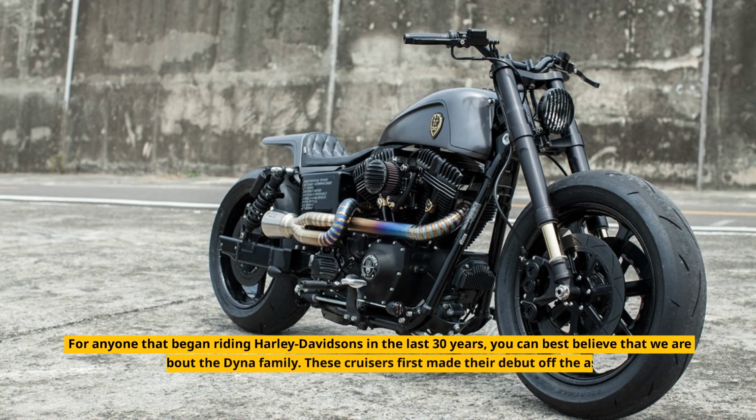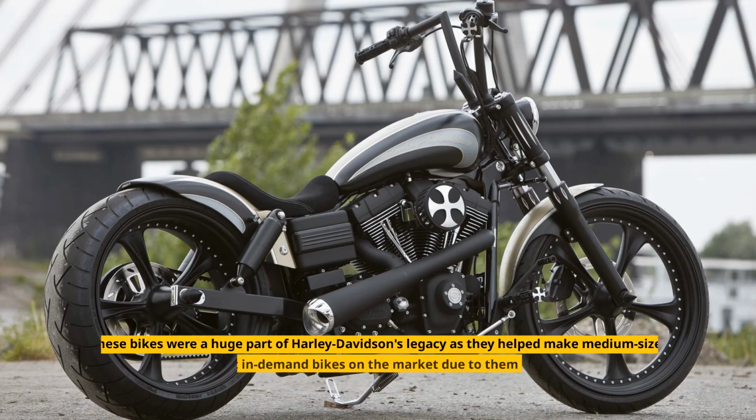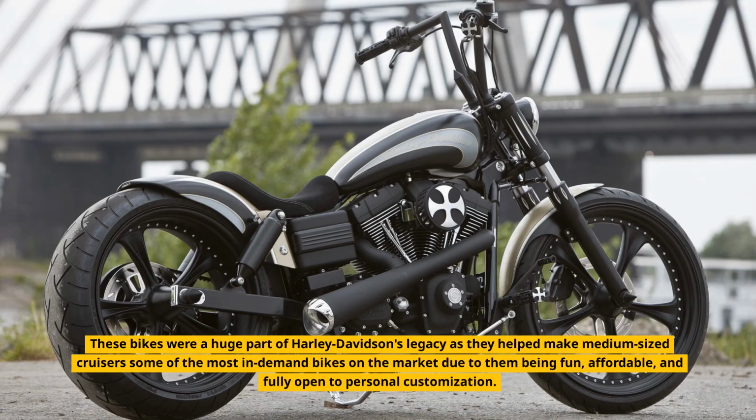For anyone that began riding Harley-Davidsons in the last 30 years, you can best believe that we are going to talk about the Dyna family. These cruisers first made their debut off the assembly line in 1991 and remained vital to the brand's lineup for 26 years before they were discontinued in 2017. These bikes were a huge part of Harley-Davidson's legacy, as they helped make medium-sized cruisers some of the most in-demand bikes on the market due to them being fun, affordable, and fully open to personal customization.